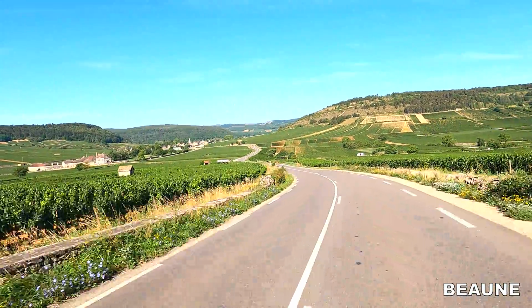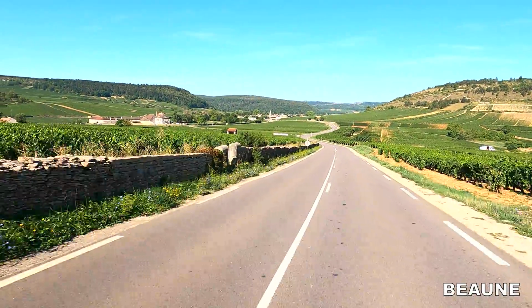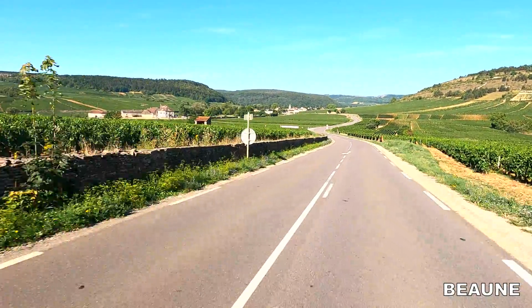Oh boy, beautiful, isn't it? During the 2 weeks we were in Burgundy, we took drives like this every day.